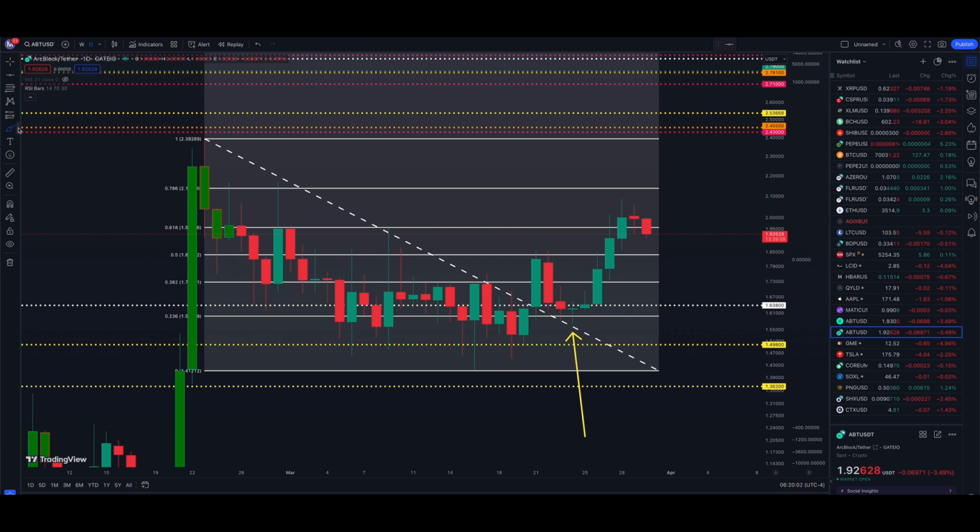An area of importance to keep your eye on this holiday weekend, this Easter weekend, the 618 fib. That's this white line on the chart right here. The 0.618 fib level gets you at a price of $1.95. The sooner these markets get back above $1.95, the better. That is a very important area. We need to see markets get back above that sooner or later. Is a pullback just going to stop because that area is important? No, of course not.